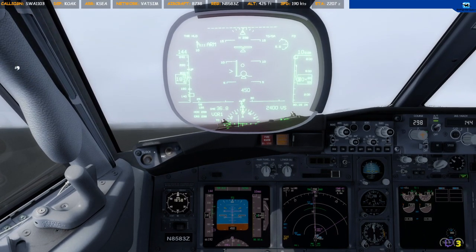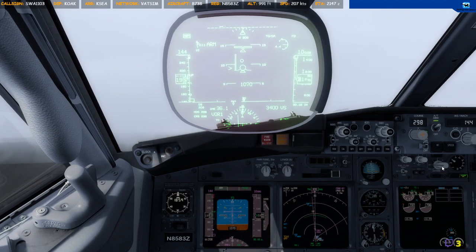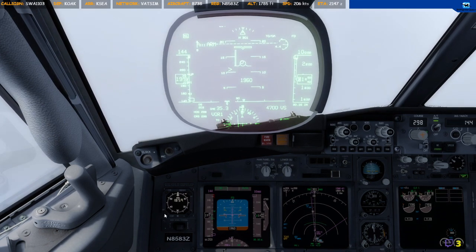What's that, Isabella? What do I need selected in FSUIPC? Okay, gear is up. I'm gonna go ahead and turn it off. We're waiting for the flaps up. I didn't start my clock. Damn it.